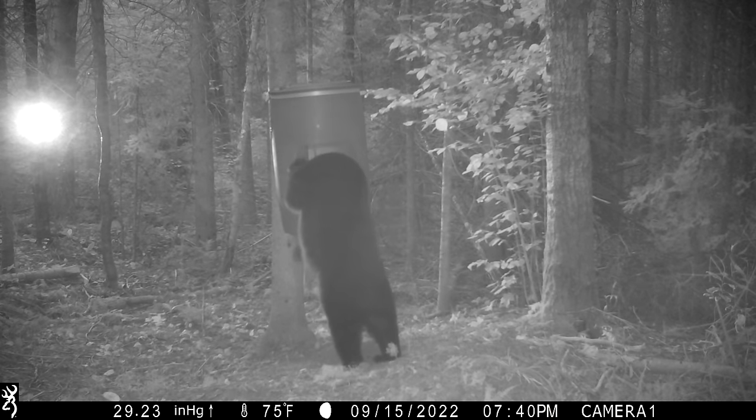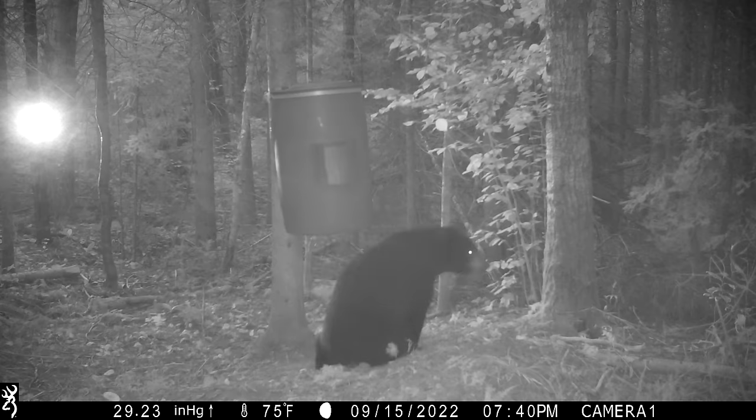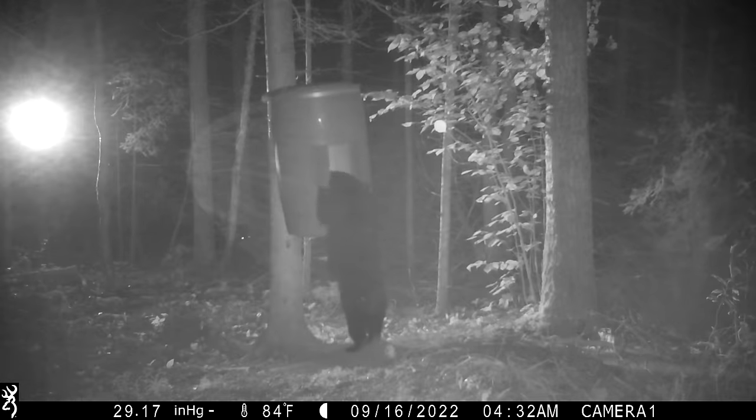And I want to bring you through a little bit of a sequence here. Obviously, the bear is doing their thing, but I'm going to quiet down in a second or two, because I want to show you an interesting interaction I got between the cub and the mother. And the cub gets a little bit frustrated, not being able to get the food. And the mother has an interesting reaction. So just listen.